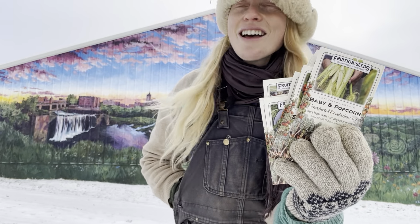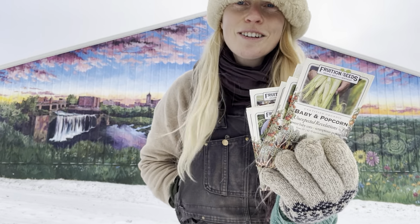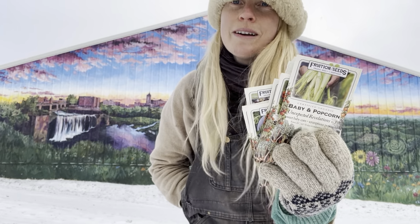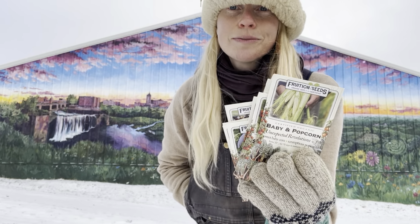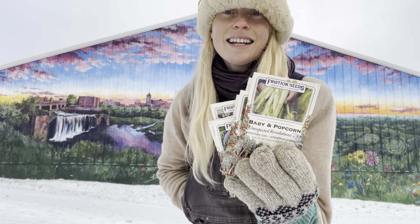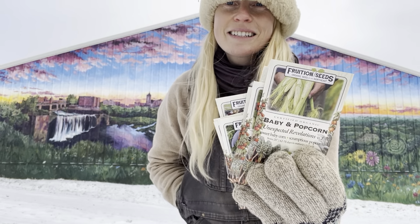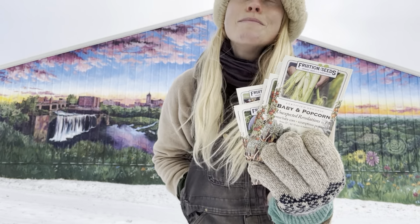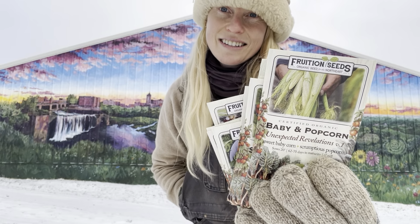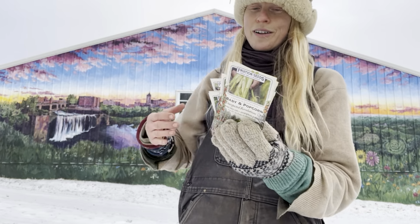And if you've never grown your own baby corn, get ready. It is nothing like you've ever had from a can, from the freezer section, in a stir fry. If you haven't grown your own, you are in for such a treat. It is exceptional. And if you miss it, there's like 12 ears of corn on this Unexpected Revelations. There's 12 ears per plant. And if you miss them in that tiny baby stage, then it turns into brilliant popcorn, beautiful colors.